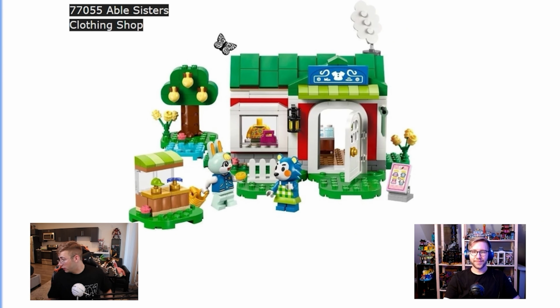I'm looking at my first wave of Animal Crossing minifigures. I'm like, dang. Because these Japanese artists do such a great job on these characters, and the LEGO designers do a great job of translating them and keeping a little bit of that character.